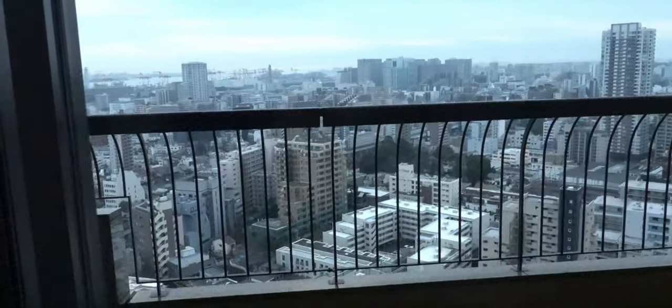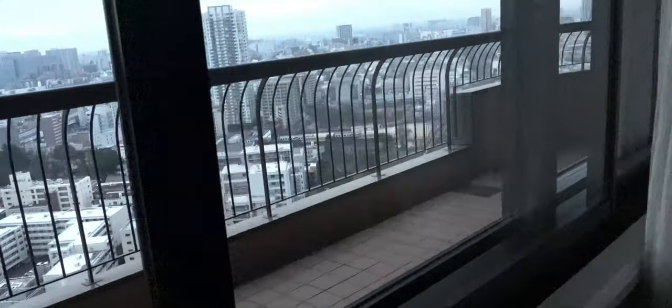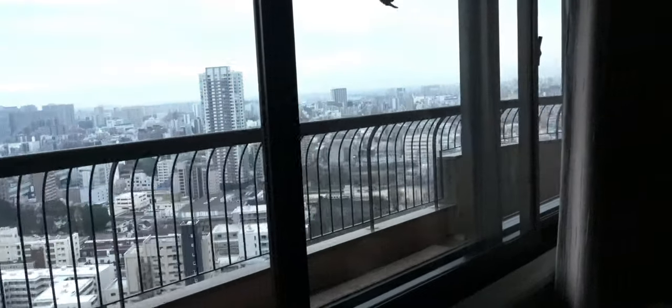Good morning, good morning. I like these opposing drapes. Look at this. Boom. All you gotta do is just pull one. I like that. All right, good morning. My last final hours in Tokyo. This is becoming surreal now. It was a great trip.